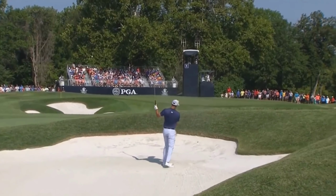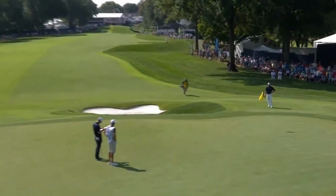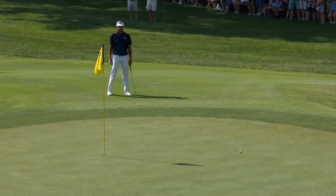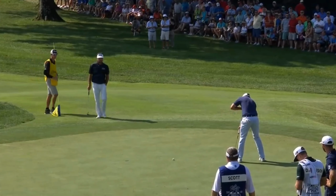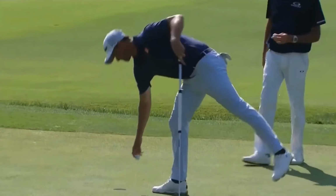And he's in the bunker. Lost it up to the right, and it'll funnel back off the green. Coming off this Zoysia grass, these shots made it a bit easier. Carries it just over the ridge. Today, this putt for par. He too has been spot on with the speed, been very aggressive. How about it? You bet. This is fun to watch. Adam Scott.